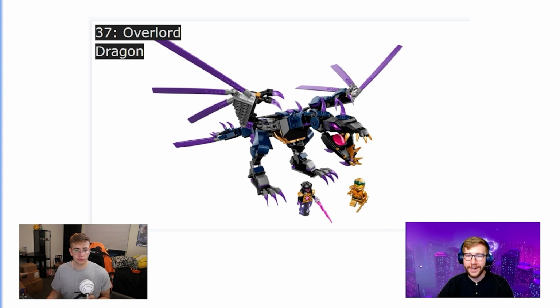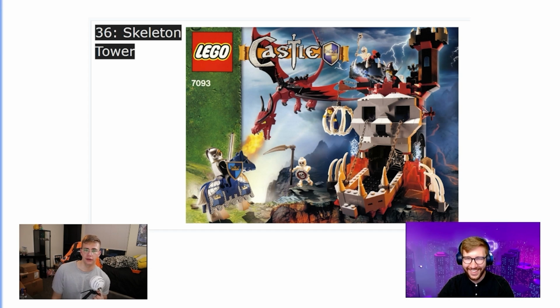37, Overlord dragon. Finally, Ninjago Legacy was able to give us a version of the Overlord dragon based on the final battle season of Ninjago. This goes hard. The purple, black, and dark blue with gold accent. Number 36, Skeleton Tower. It looks like we have another molded dragon, but it's an upgrade.